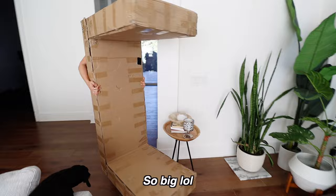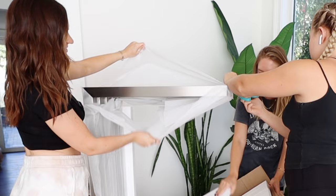Guess what literally just came. First of all, you don't even know what this is. No, I don't. I went with something different, so I'm hoping we like it. I'm a little nervous, I will say. Ooh. Oh. What?